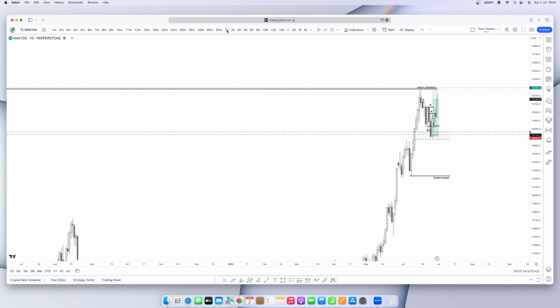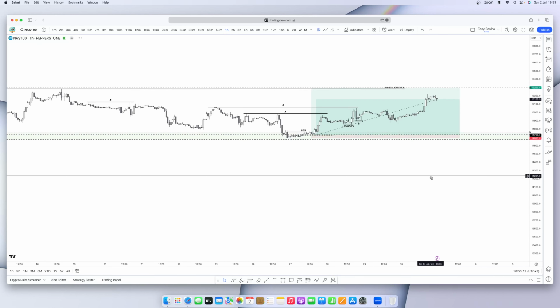And going down to the 1 hour, remember I told you guys to be on the lookout for price giving us a break of structure, accumulation inside the higher time frame point of interest, and then that's where we want to take our buy from. It was a perfect sniper entry for us.